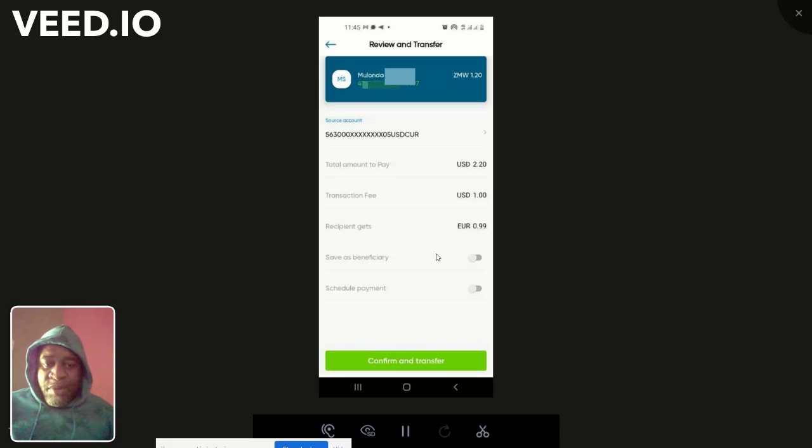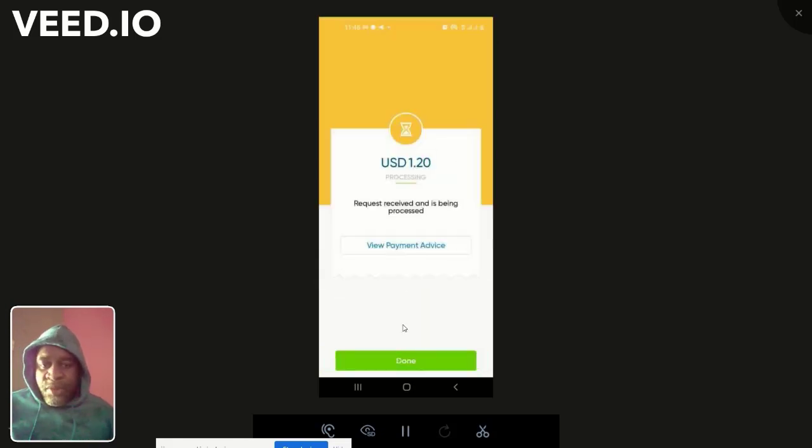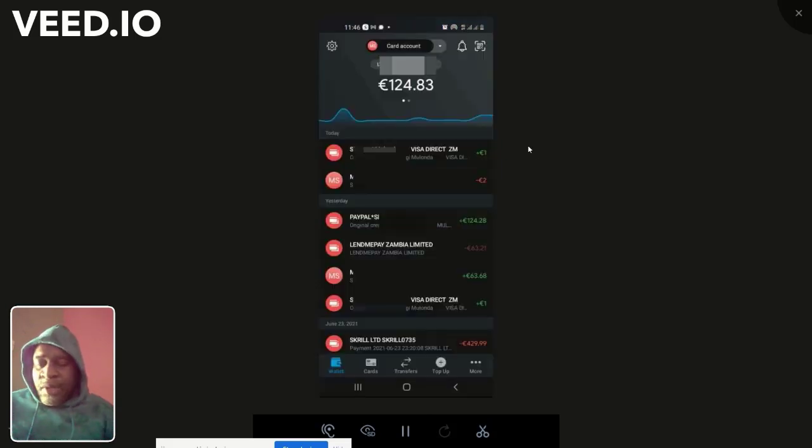I'm going to confirm everything, with fingerprint swipe or PIN, and confirm again. Okay, so it's done. You see here that it's done. So now let me go back to Paysera. I've gone to my Paysera account and you see that it has gone up by €1. So this has been an instant transfer from a bank in Zambia to a bank in Lithuania.